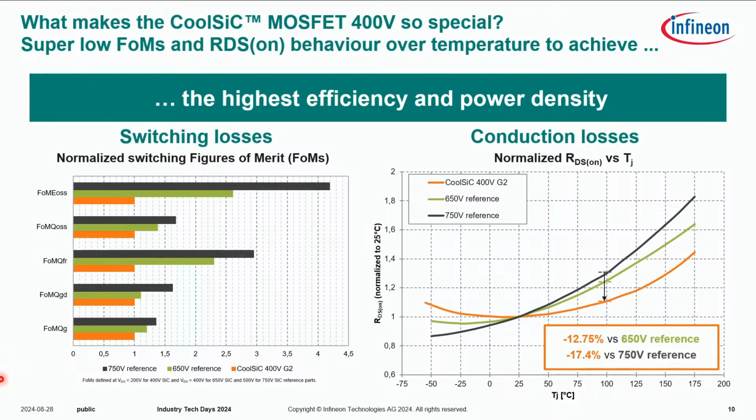And this also gives you a glimpse into what could happen if you move from a 2-level to a 3-level solution, especially looking at the FOM EOSS, because all of these FOMs have been defined at the right voltage levels for each of these switch voltage class technologies. And on the right hand side, you see the conduction losses, and especially at 100 degrees Celsius, which is what typical FR4 PCB designs are limited to, you see a barely about 11% increase at 100 degrees Celsius. This is helping you in achieving the highest possible efficiency and power density, especially in multi-level topologies. So this is really the key feature of the technology.